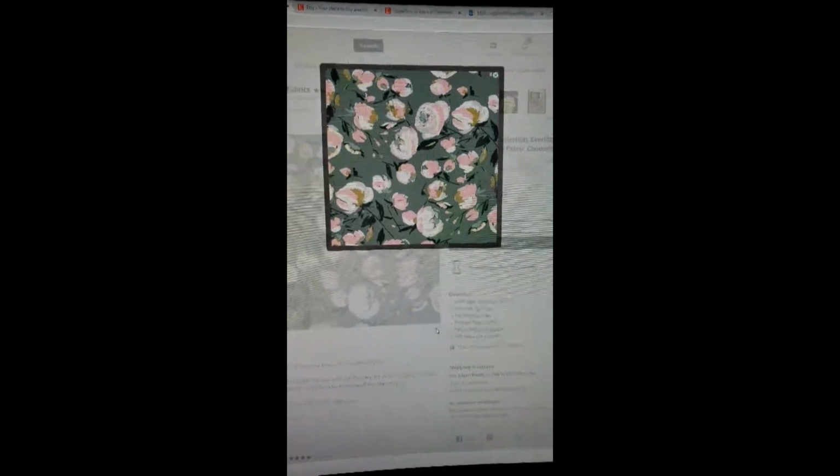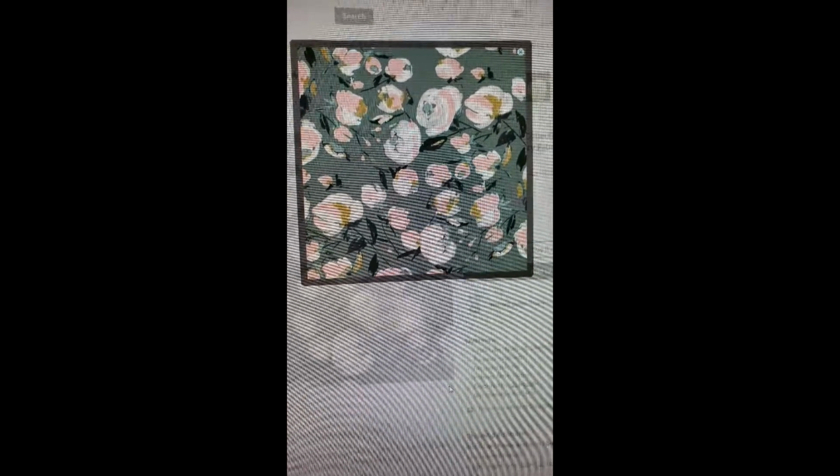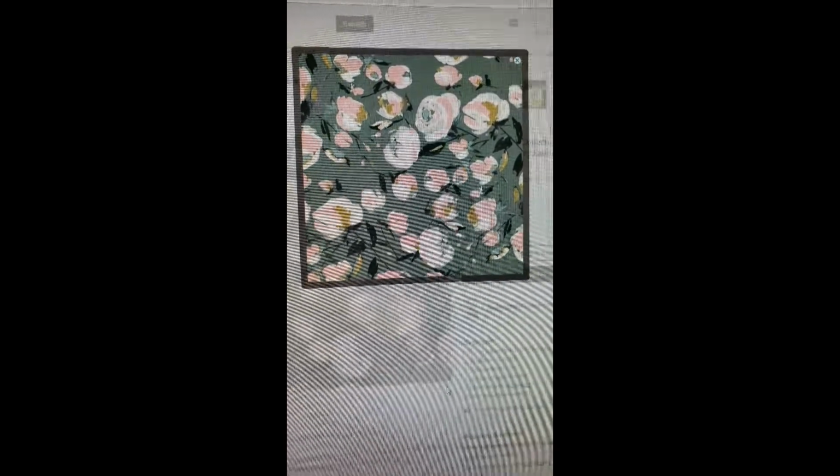I'm on Etsy now, looking at fabric again, and I think I've chosen one. I think I want a yard of that. That's really pretty. I just don't know what to put with it. What do you think? Pink, cream, or that mustard color, gold? I don't know.